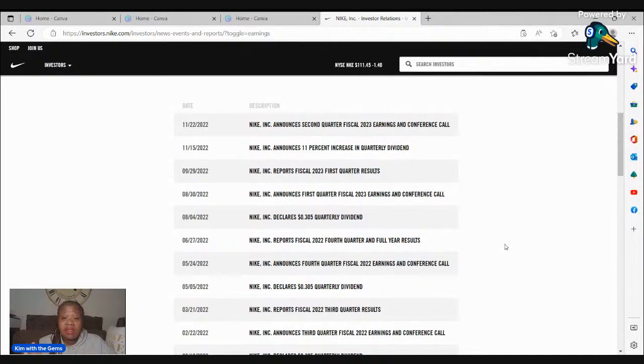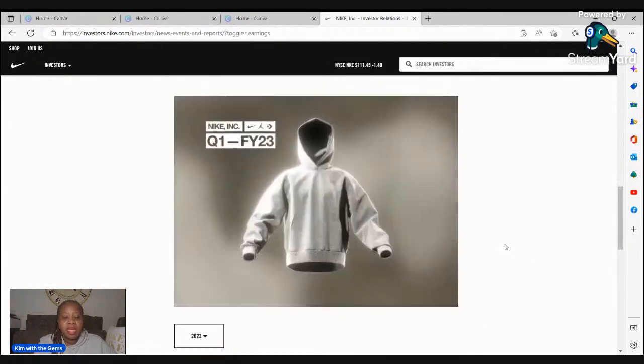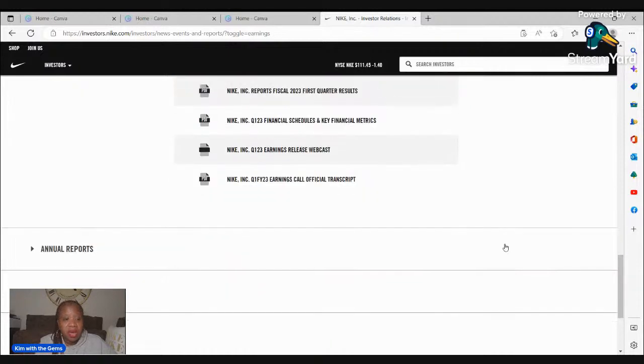Like, if you're a dividend investor, then that's very important to you, where a lot of companies are taking away dividends. They're increasing their dividends. And again, you get a lot of sound bites, a lot of quick information about the company. You don't have to spend a whole lot of time here. You can also look at some of their quarterly reports on video as well.